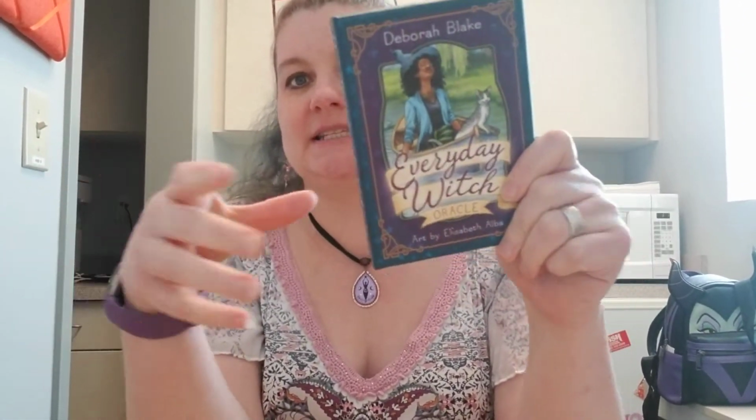So I actually used both decks in readings yesterday and it worked out great. They really complement each other. I really like both of them a lot. So I think this is gonna be fabulous. The good thing about this is I think it's a real upgrade to have this size box, the card size box for the tarot deck.